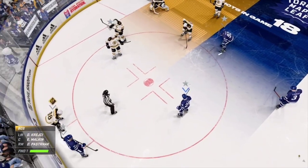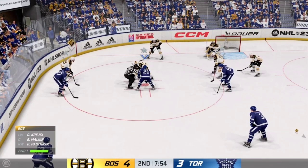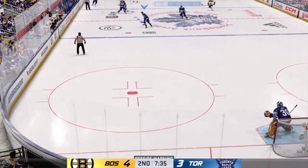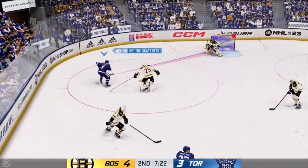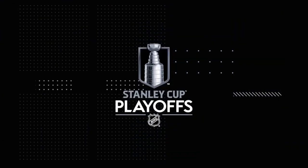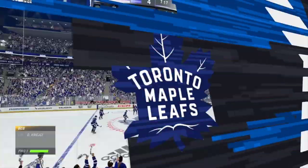Teams are ready to go, and we're moments away from puck drop. Malkin's won the draw in his own end. Now let's see if they can clear it. The Leafs get a hold of it. On the attack along the boards. From the slot. Really good play to score and to get this game back to even. Now we'll see who can grab momentum.